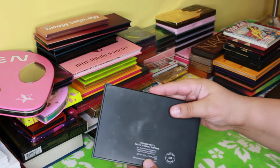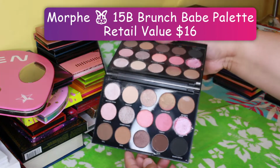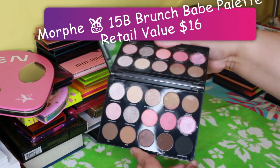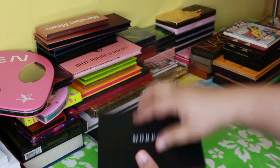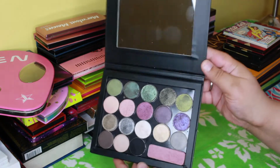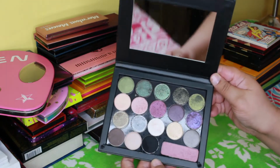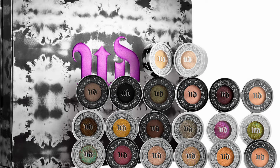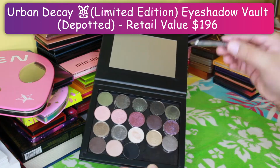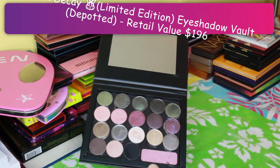Next we have the Morphe Brunch Babe 15B palette. You can tell I use Squat a little bit and a little bit of whipped cream. I don't even remember the texture or quality of these shadows, to be 100% honest. Now here is a Morphe empty magnetic palette. This was from the Urban Decay Eyeshadow Volt palette, which I'll post a picture. This is just, I think, a L'Oreal blush in True Plum 185. So that's just mixed in there.